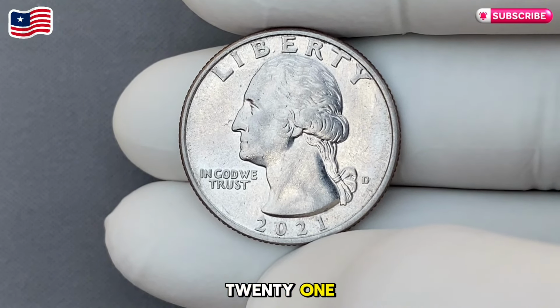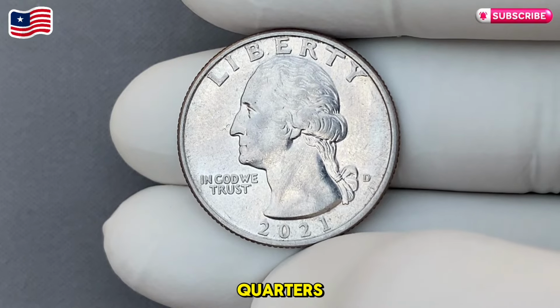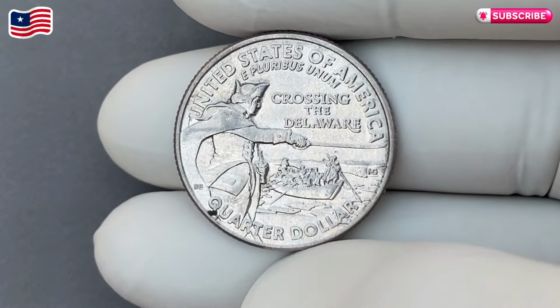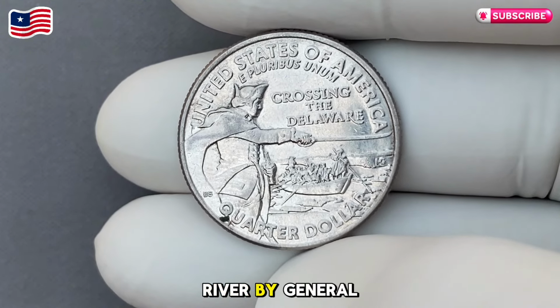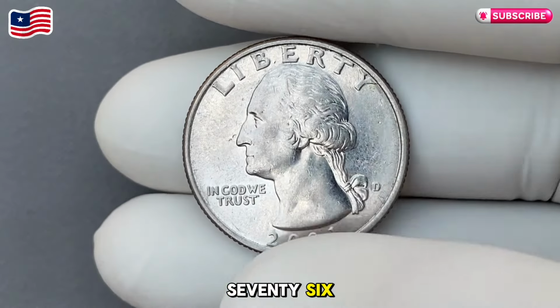In 2021, the U.S. Mint closed out the long-running America the Beautiful Quarters program and brought back a fresh, bold design that honors a defining moment in American history, the daring nighttime crossing of the Delaware River by General George Washington and his Continental Army in 1776.